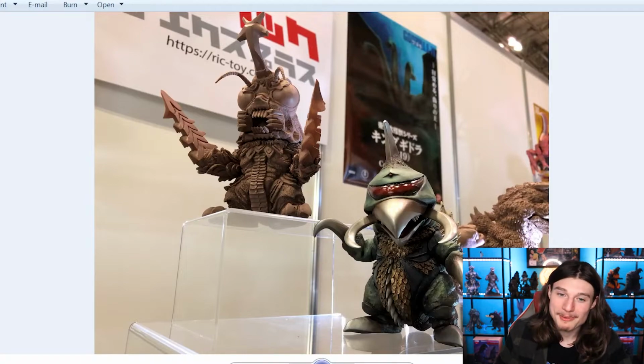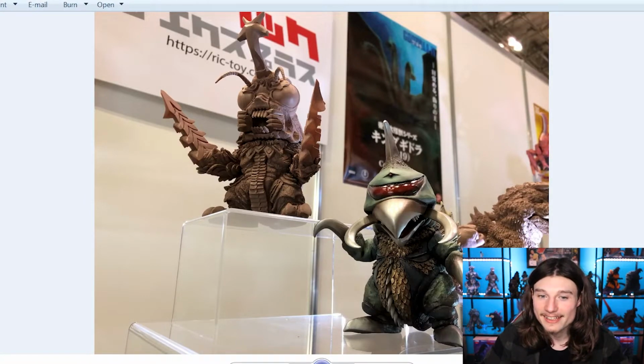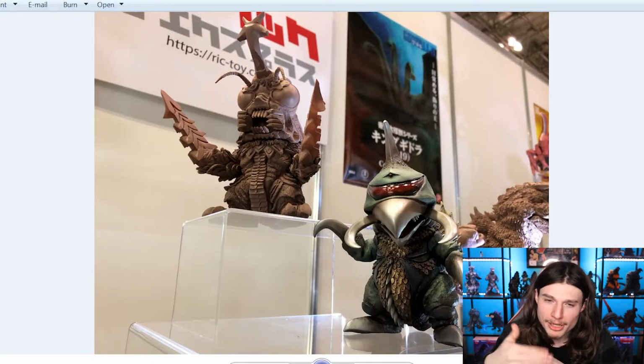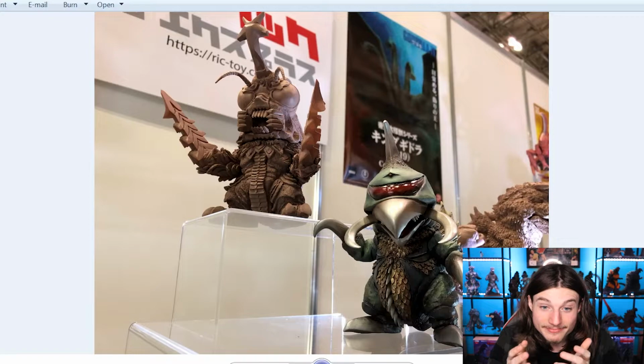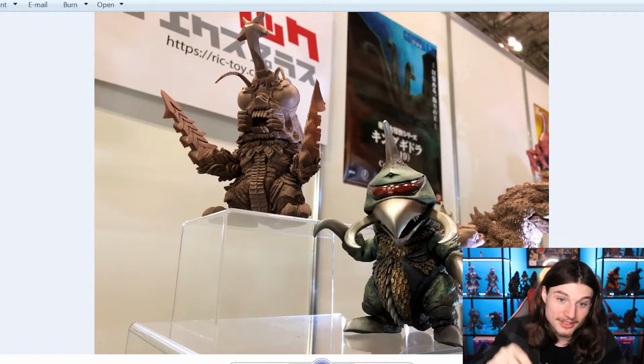Here we go. Famous dynamic duo right here. We got ourselves Megalon and Gigan. So they're going full out for Gigan, the Year of Gigan, and I'm all for it. Gigan's pretty badass. So let's keep them coming. And let's get a better 30 centimeter Gigan while we're at it. But Defos, good start on these Defos here.